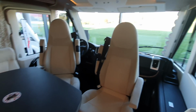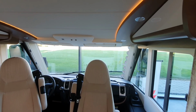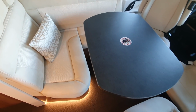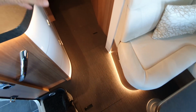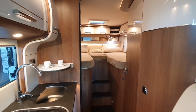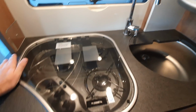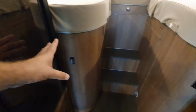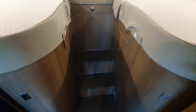Right, so up front, integrated. I think the table's even bigger. Oh, maybe it's the same one. You've got the same double floor, German layout at the back. Kitchen, very similar so far. Storage under here. Staircase in this case doesn't move.